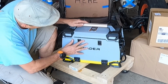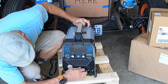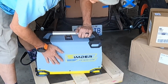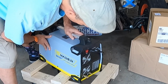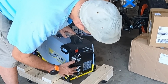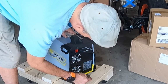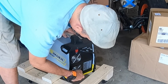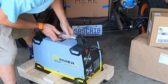Feeds in. Got our controls up front, places for our ground and for our torch handles. Nothing on this side except for the beautiful SIMDER logo. And then back here we have exhaust fans or heat fans. And we have our hookups for our MIG gas and our TIG gas, and I believe our compressed air goes in this one as well for cutting with the plasma cutter.